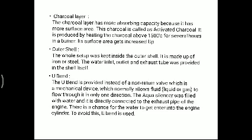The U bend is provided instead of a non-return valve, which is a mechanical device which normally allows fluid, whether liquid or gas, to flow through in only one direction, and it will not allow any reverse flow. That's why it is called a non-return valve. The aqua silencer is filled with water, and it is directly connected to the exhaust pipe of the engine. There is a chance for the water to enter into the engine cylinder. So to avoid this, the U bend is used.